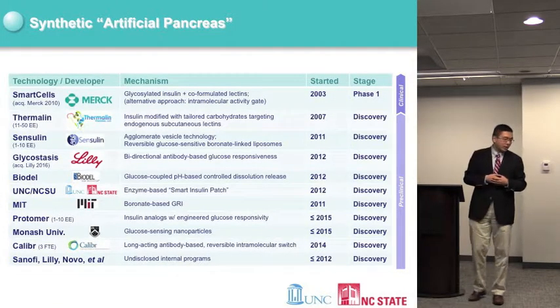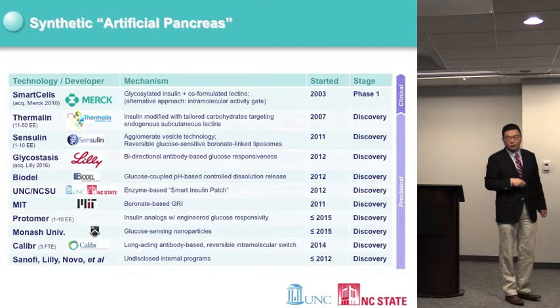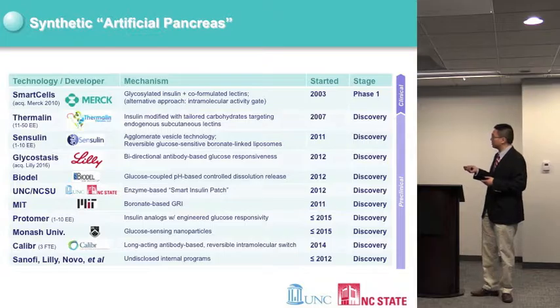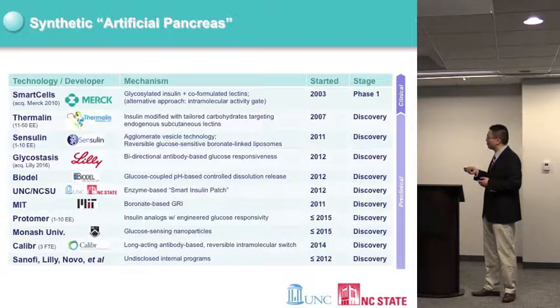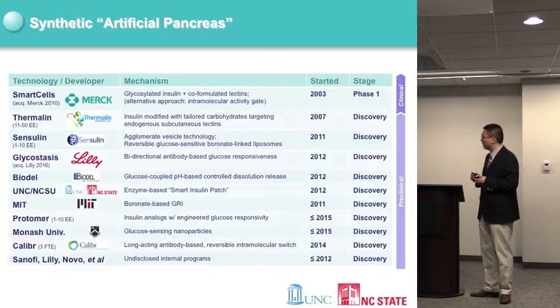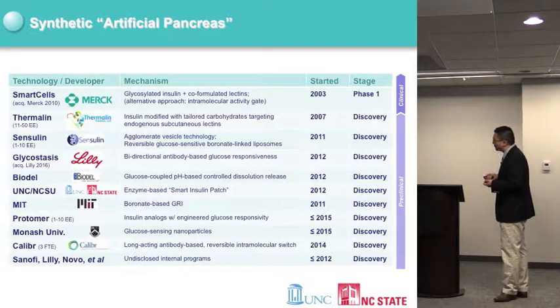So here is a summary table of the current development advances from pharmaceutical companies as well as research labs. You can see many pharmaceutical companies are very interested in developing smart insulin systems, which we call synthetic systems. Merck just announced that they started a phase 1 clinical trial about 1.5 years ago. Eli Lilly, Sanofi, and Novo Nordisk have specific research groups focused on smart insulin delivery systems. Also research labs, like our lab in the joint BME department between UNC and NC State, MIT, Bob Langer and Dan Anderson's group, and the Calibr Institute in San Diego.